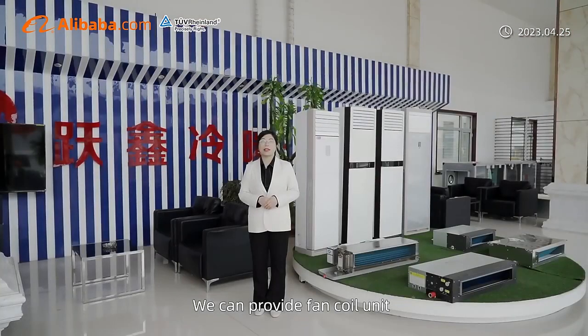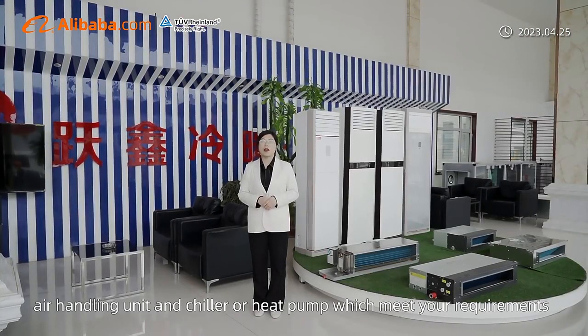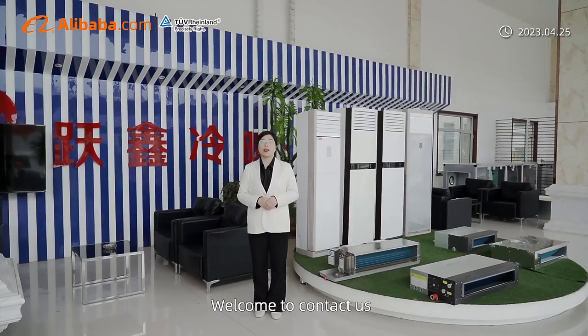We can provide fan coil units, air handling units, and chiller or heat pump, which meet your requirements. Welcome to contact us.